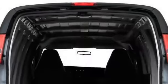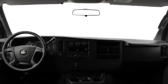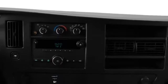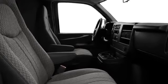Extended wheelbase models carry over 260 cubic feet of cargo, while seating two front passengers in comfort. Air conditioning in the front is included as standard, while a single CD audio system may be fitted optionally. Power locks and windows, cruise control, tinted glass, and remote keyless entry are also available.